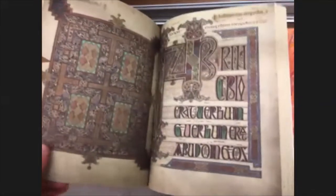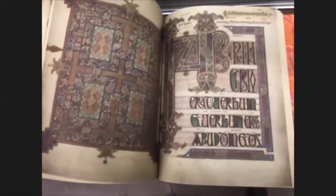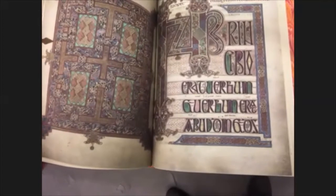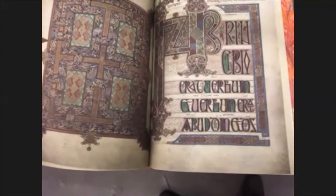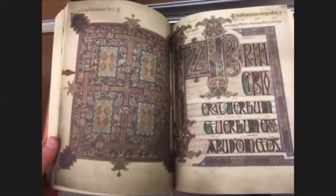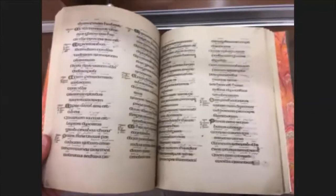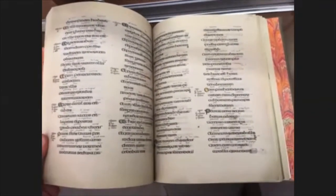Followed by the carpet and incipit page. Now this is the work of Eadfrith, an English monk, and it's dated to around 700 AD, and shows this insular style or Celtic illuminated manuscript style.